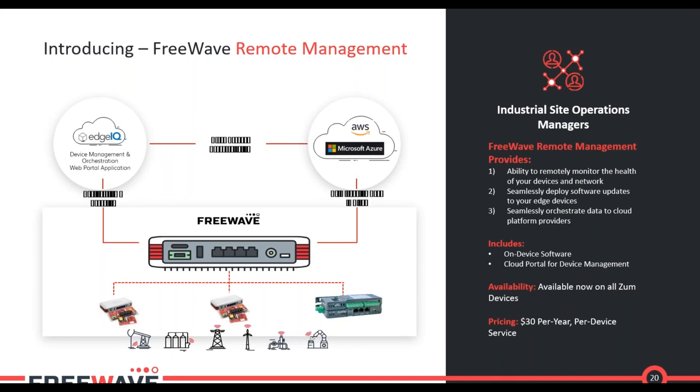So FreeWave remote management is cloud-based, so you can log in anywhere you have internet access. You can see the health of your ZoomLink network. You can make universal changes, whether it be configuration or firmware. It's all available from that central location there.